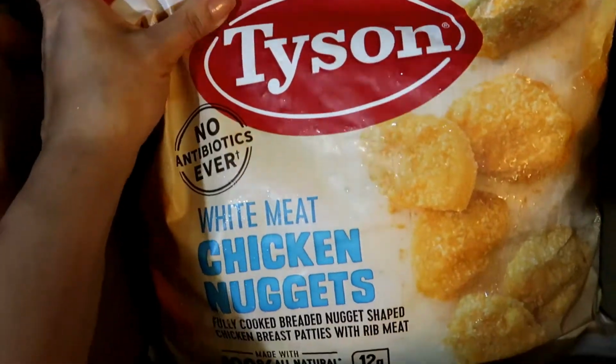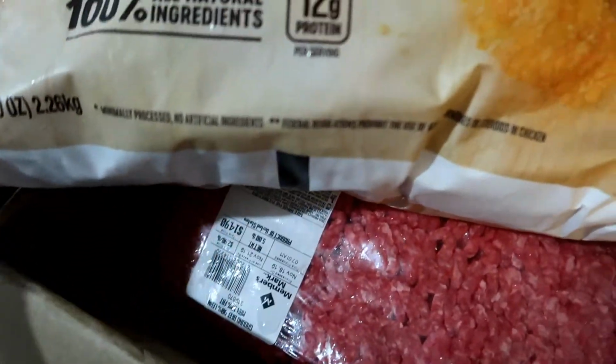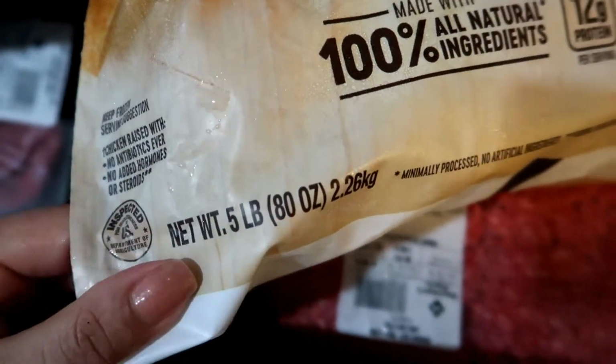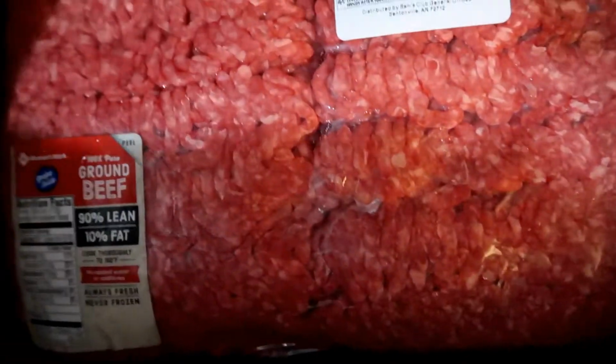I got this big bag of the Tyson's brand white meat chicken nuggets. These are already fully cooked, and all you have to do is heat them up. You can put them in the microwave, put them in the oven, conventional oven, however you like to cook it. These are 5 pounds. That's really good.